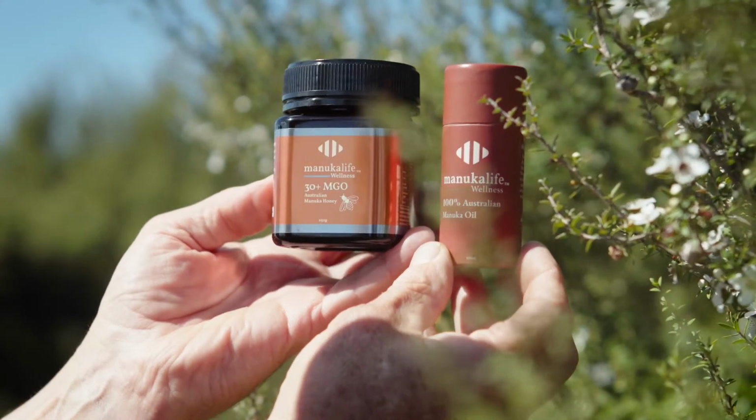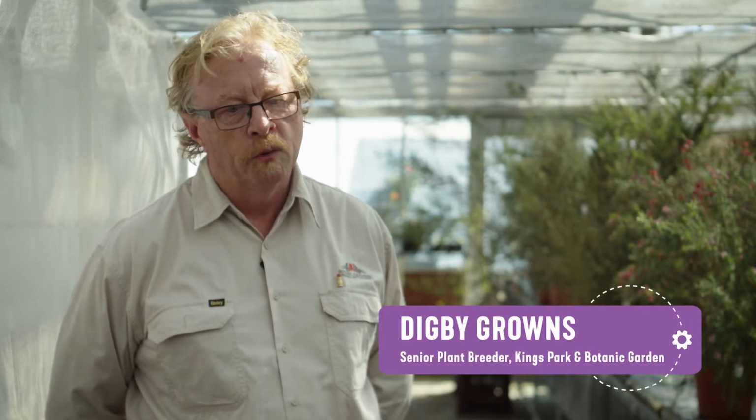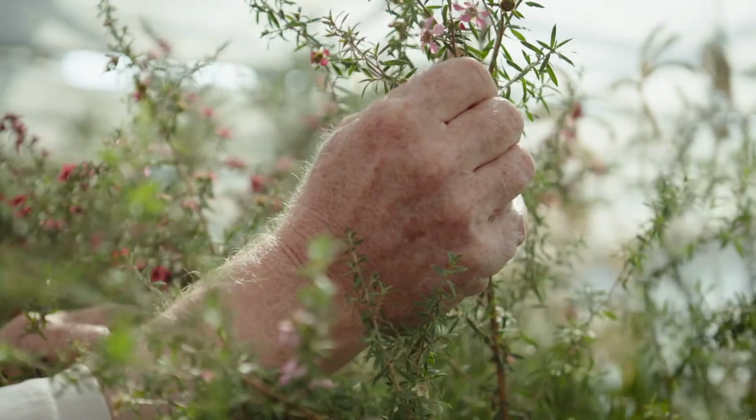The honey is medically proven to take into FDA intensive care units to fight superbugs, MRSA. So they're highly antimicrobial, highly antibacterial, antifungal, antiviral, antioxidant. The Manuka plant has both medicinal qualities in the honey that's produced and completely separate has medicinal qualities in the essential oil. That's quite amazing. You wouldn't get too many plants that do that.